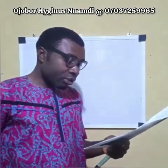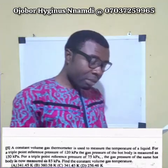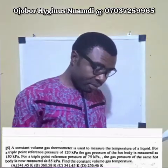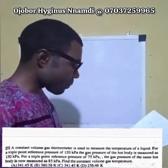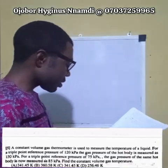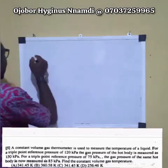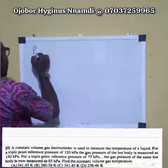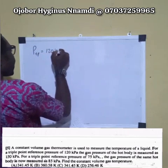Okay, quickly let's look at another one. This one is a calculation question and we have to be attentive on it. It says a constant volume gas thermometer is used to measure the temperature of a liquid for a triple point reference pressure of 120 kilopascal. So if this is the triple point pressure, 120 kilopascal.